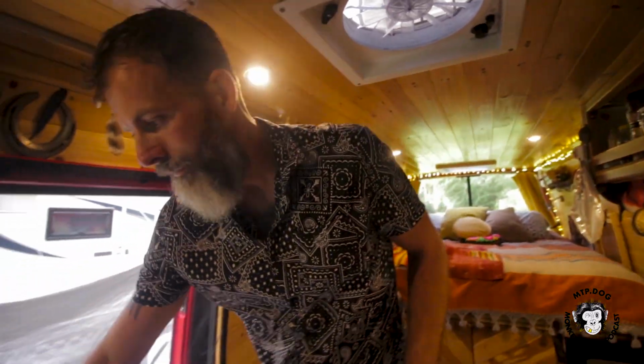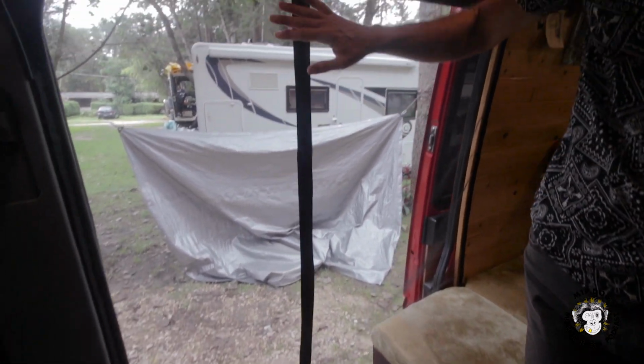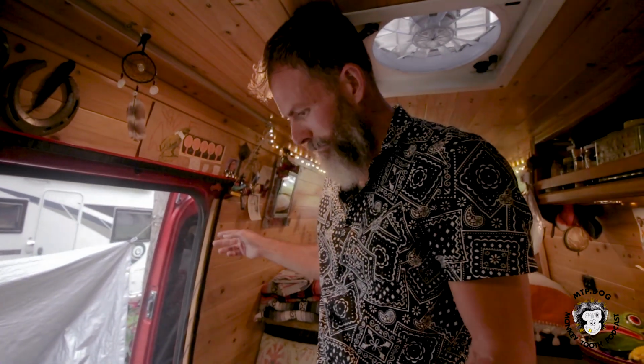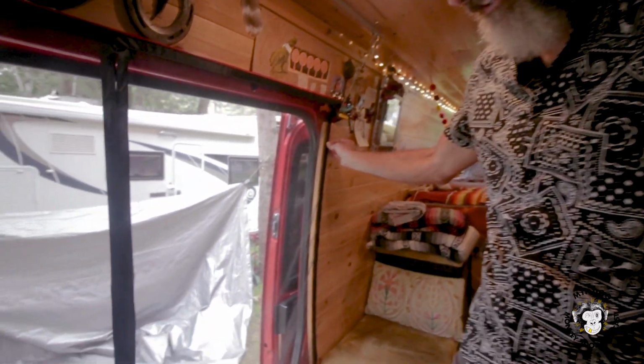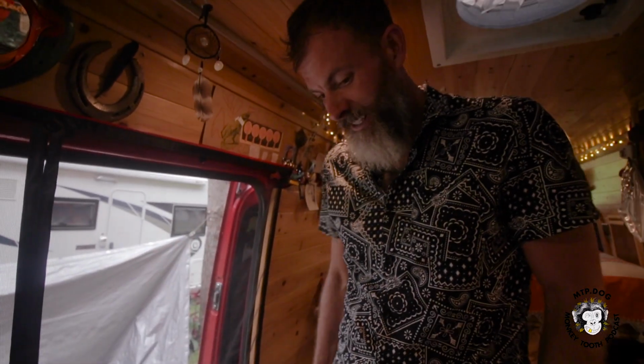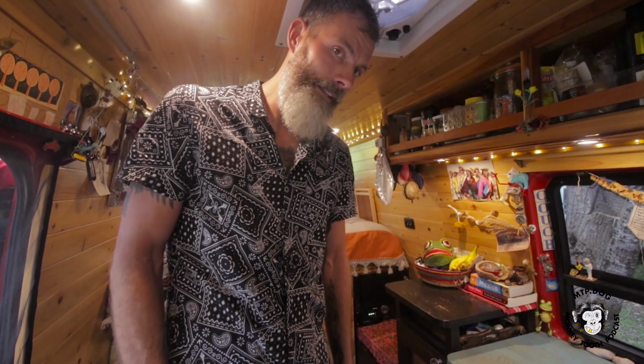Another thing that we've added since starting our trip, we just put these on in Oaxaca. These are great mosquito nettings. We cut them and had them sewn together, and they're fabulous. We have them on the front and the back because there are mosquitoes everywhere here. I'm going to show you a few things.